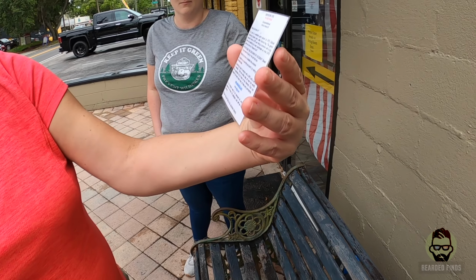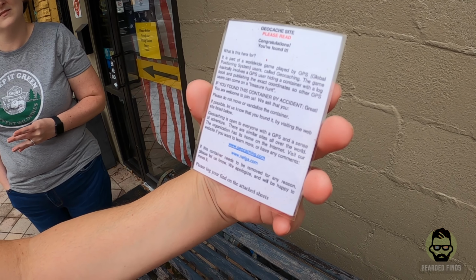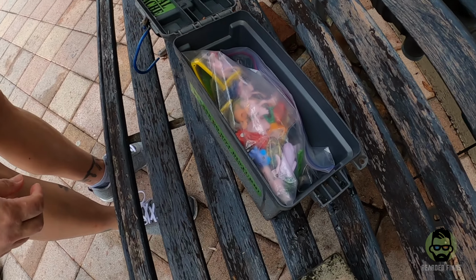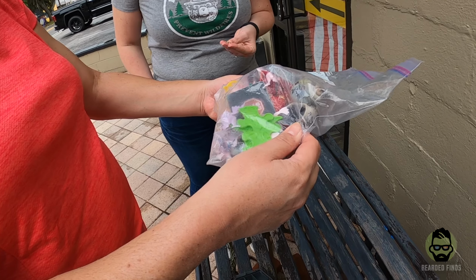All right, so we just pulled up outside of this small shopping plaza. It says congratulations, you found it. Oh, this is from the geocache website. This just kind of explains what you found. If you found this container by accident, you're welcome to join us. Oh, nice little ammo box. Wow. Somebody went to Party City. All kinds of swag in here. Wow, that's so cool, you guys.